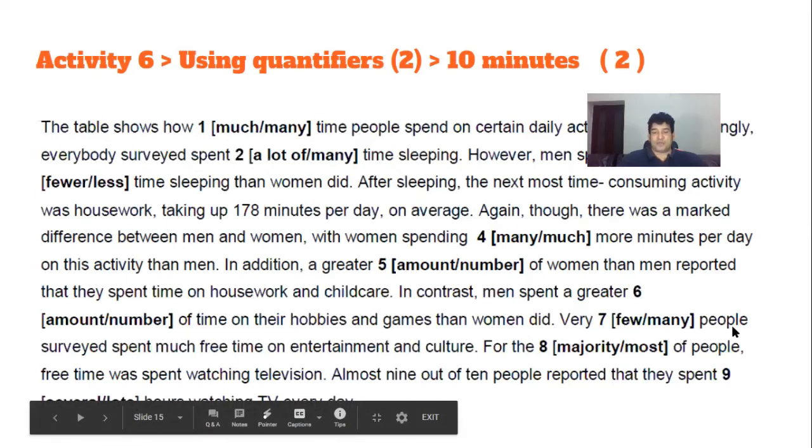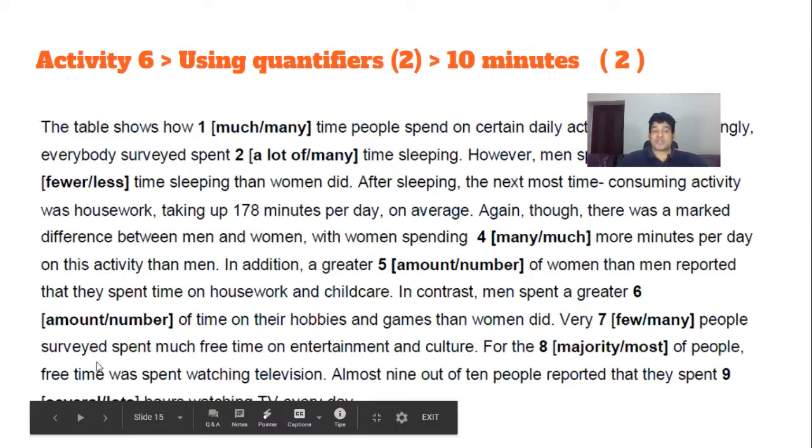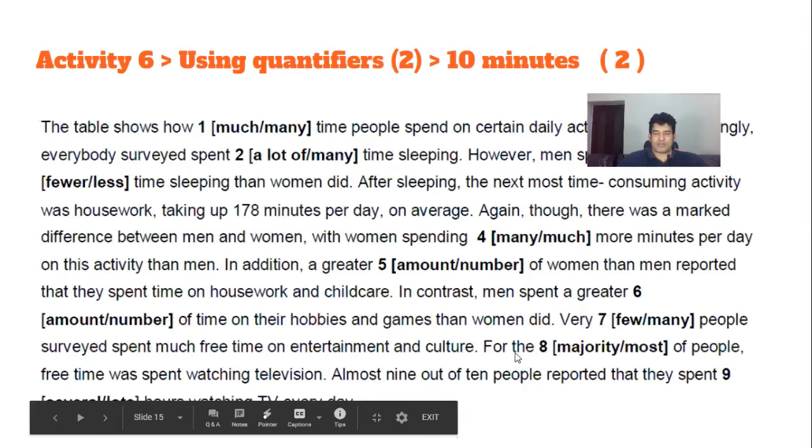Very few or very many people? Very many can't match with many. The correct will be few. Very few people surveyed spent much free time on entertainment and culture. For the majority or the most of the people, free time was spent watching television. Which will be the correct one? What have you written? You have to say majority. For the majority of people, free time was spent watching television.